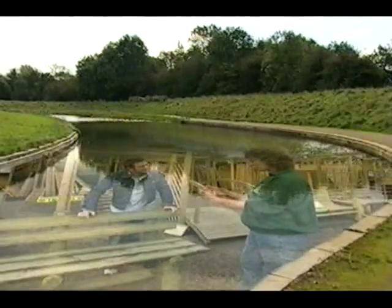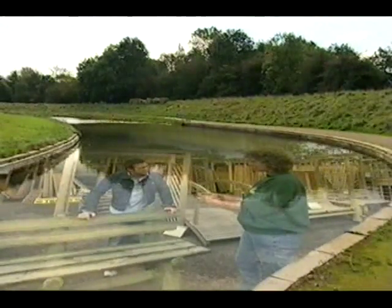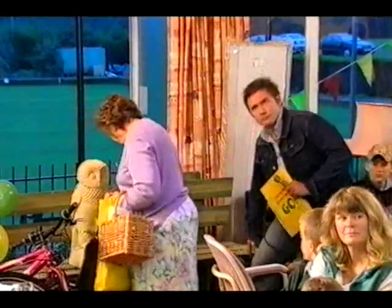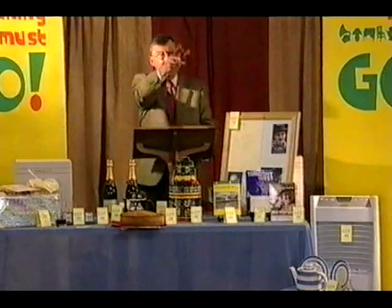A pressure-treated quality wooden bench is next. At £40, I'm at £45, £50, £55. At £60, £65. At £70, £75, £80, £85, £90, £95, £100. At £100, the bid's there at £100.